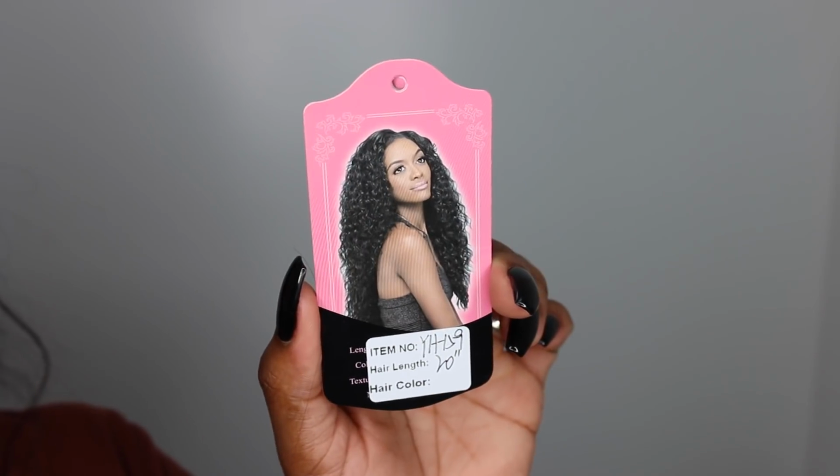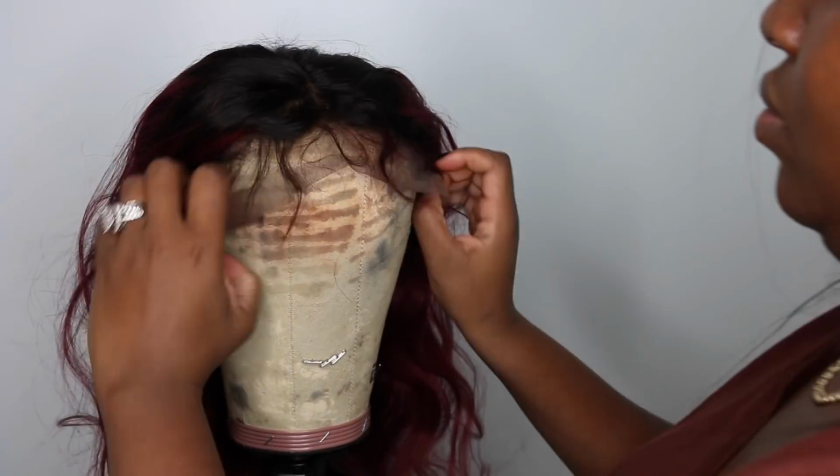And this is our gorgeous wig. It does come with a nice wavy look. It's 20 inches, 150% density. This was the information card inside. And this is the way the wig looks on the inside. You have your 360 lace, comb, adjustable straps in the back, 3 combs in the front.